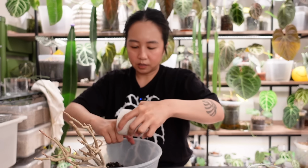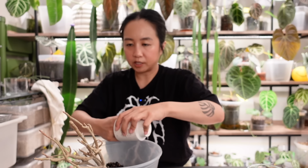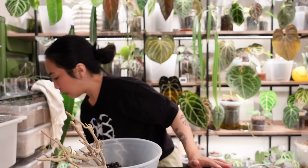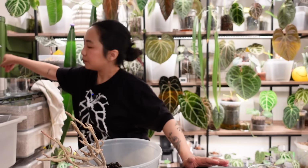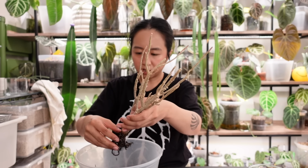Yeah, I think this mix is just a little bit too dense for this plant. It's just not been doing well. And I've had it in a windowsill because I just want to give it as much like natural sunlight as possible. Oh yeah, this does not look good.